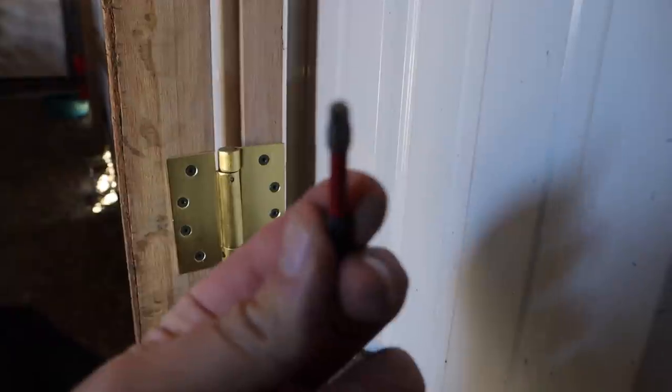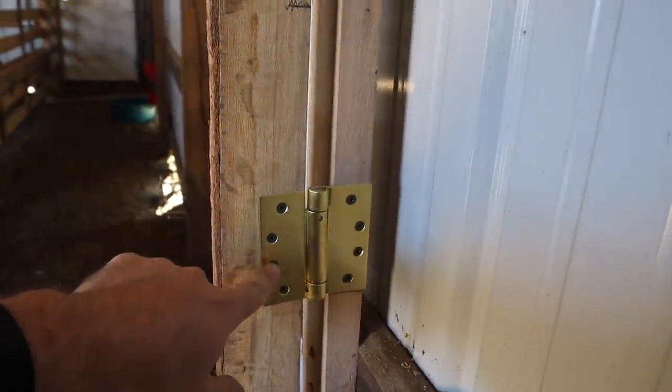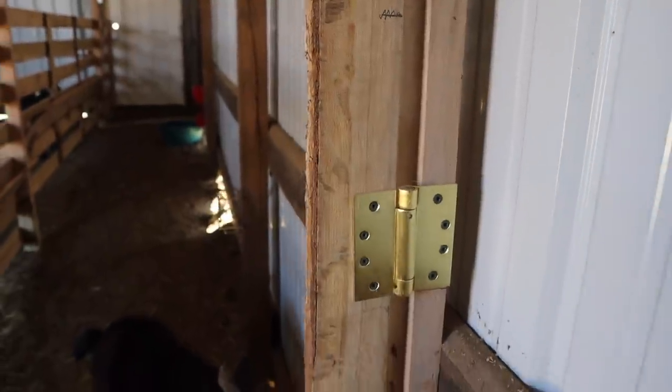And I've already broke off several of these bits. I can't get the focus. But I've already broke off several of these smaller bits. Whenever you're putting screws in this oak and it torques it down, man, it torques that bit and it just rips the head right off.